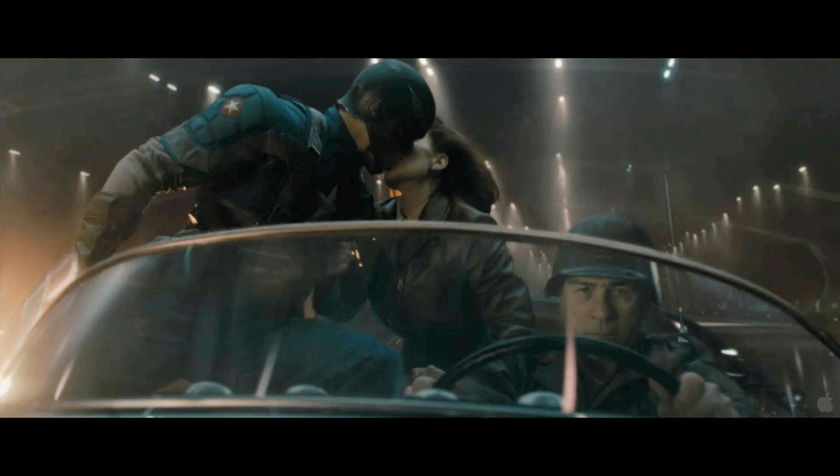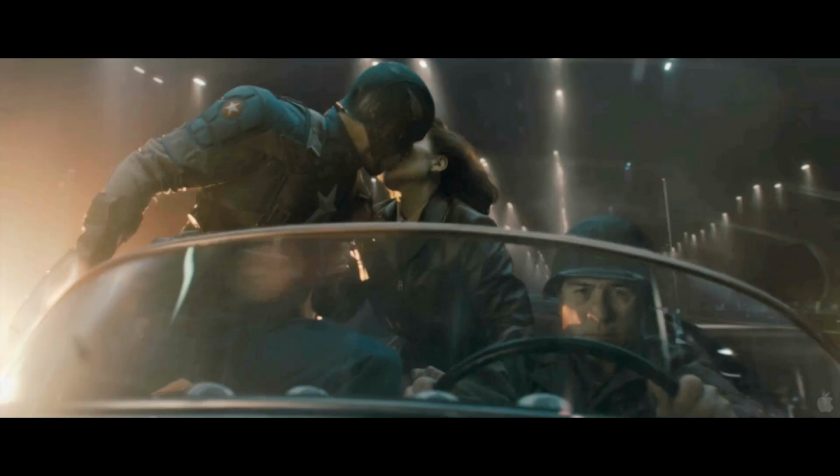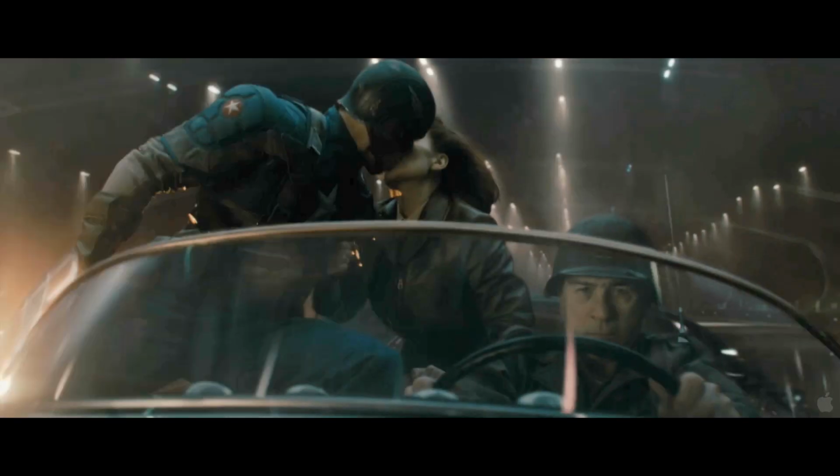No one does that. On the flip side of that, as a former comic book artist, this is the type of panel that I would love to draw, because you've got all this crap going on and Captain America doesn't care because he's Captain America. He just goes and he's like, I'm kissing the girl. So from a realistic standpoint, yeah, it's really cheesy. It never happened. But from a comic book drawing standpoint, this could, as far as I'm concerned, be straight out of a comic.